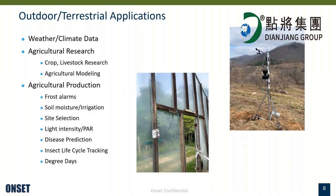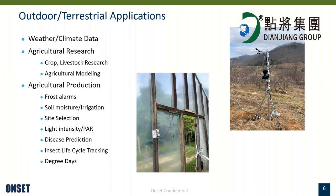Tools are used to monitor light intensity and photosynthetically active radiation, so helping especially greenhouse growers or those modifying the environment to assess whether there's sufficient light for producing a crop or if there needs to be supplemental lighting in a certain situation. Light intensity can also be used in some crop production models. And as I mentioned before, the data from these outdoor loggers can be used in disease prediction with appropriate models, as well as insect life cycle tracking. And they can be fed into degree day models to help time management practices in different crops.